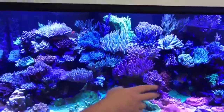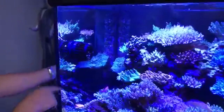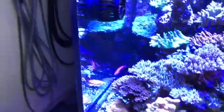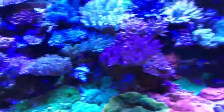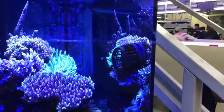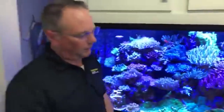We've got two MP60 Vortechs from EcoTech Marine, and in the back, on the corners of the tank at the bottom, there are two MP40s. We have these powerheads synced so that it creates a really random water flow in the aquarium. Again, really high water flow, a really simple setup with a sump and a pump.